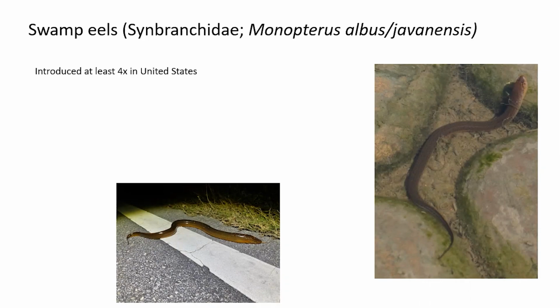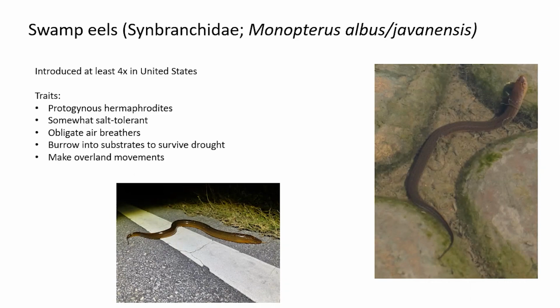There have been observed sightings in various cities of eastern states, across the continent from Toronto to Houston, but none of those populations are known to be well established. And so these swamp eels possess a set of traits that in combination make them unlike any other fish in these waters. So they're hermaphrodites. They all start off as females, and as they grow large, they all become males.